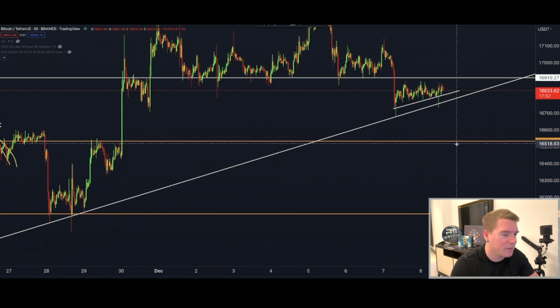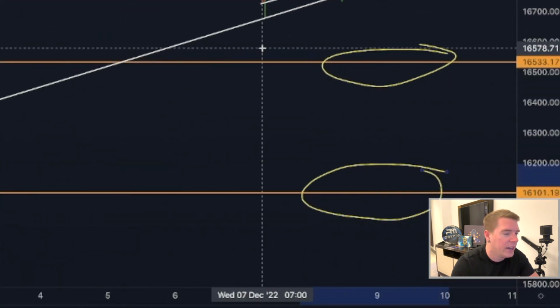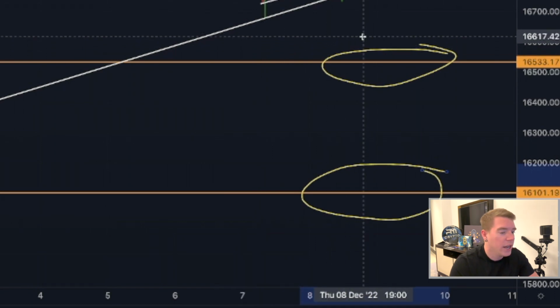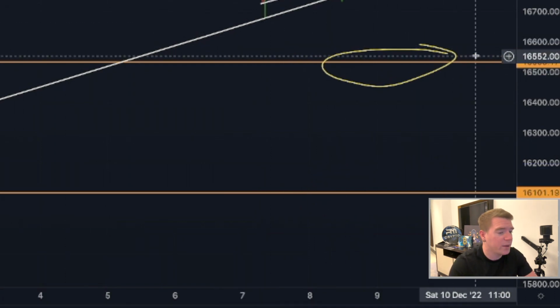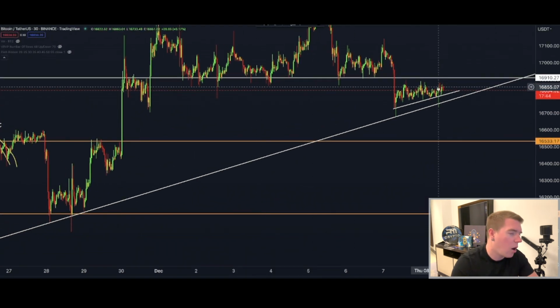So, but yeah, then these prior support levels that we have here underlying, they will turn into resistance. And I think Bitcoin will struggle quite a bit to break these then to the upside. So how would I trade this right now if I would not be already in a short position? So I have a short position.